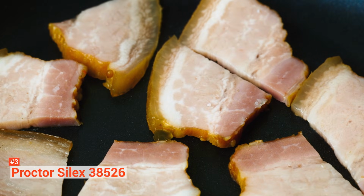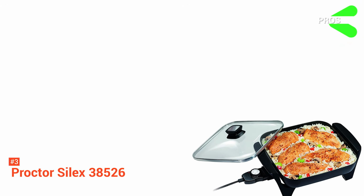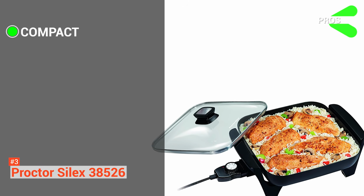The Proctor Silex skillet and its lid, similar to the first two electric skillets, are dishwasher safe and very easy to clean. Its pros are its size. It is a compact device that fits any kitchen size.